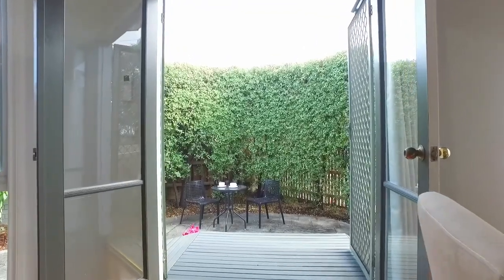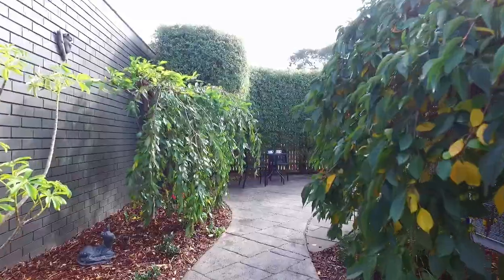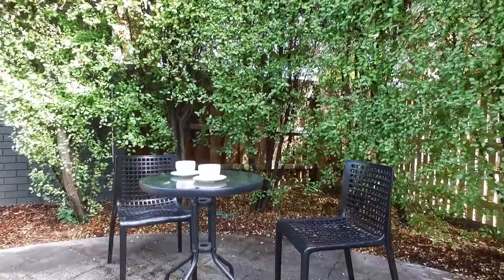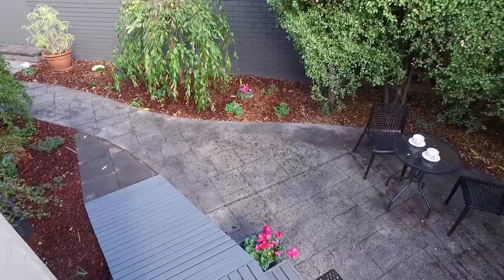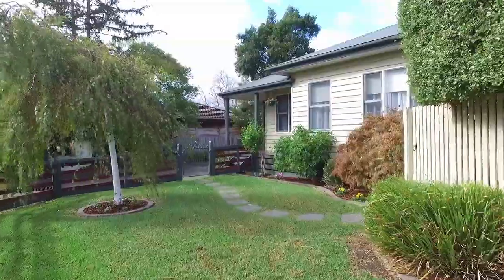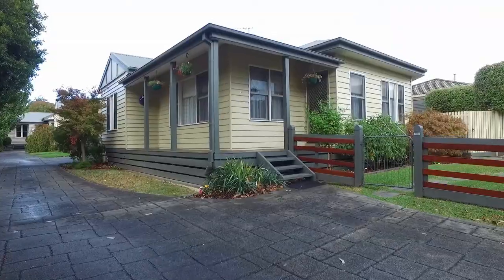The double French doors from the meals area open to a private paved courtyard, absolutely perfect for outdoor entertaining. With everything being so close by, you don't even need a car, so you can throw away your car keys, save all that money on petrol, and walk to everything.